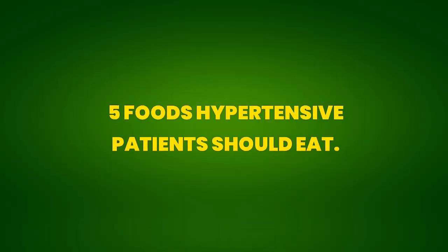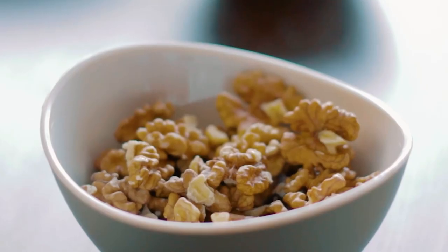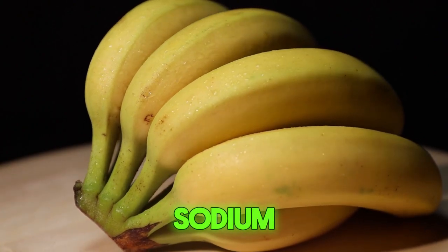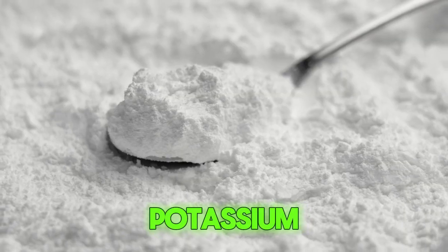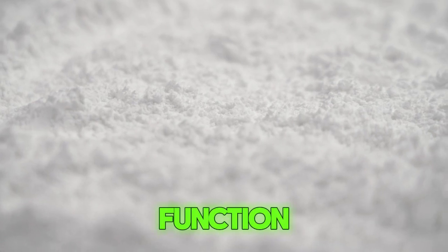5 foods that a hypertensive person should eat. 1. Bananas. Rich in potassium, bananas help neutralize the effects of sodium and lower blood pressure. Include a banana in your breakfast or as a snack. Potassium is an essential mineral that helps regulate fluid balance in the body and muscle function.